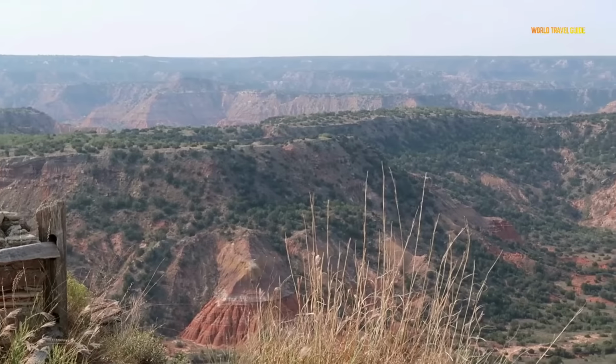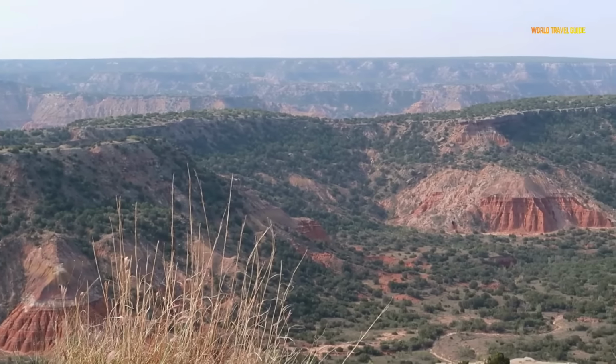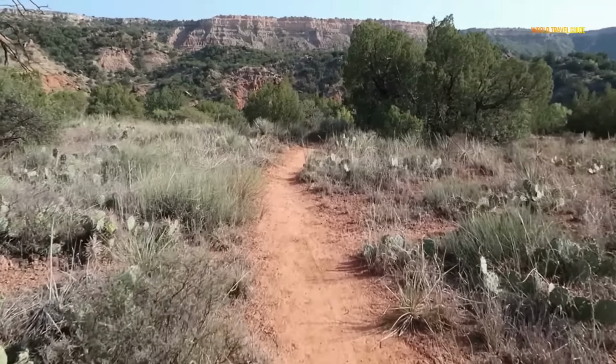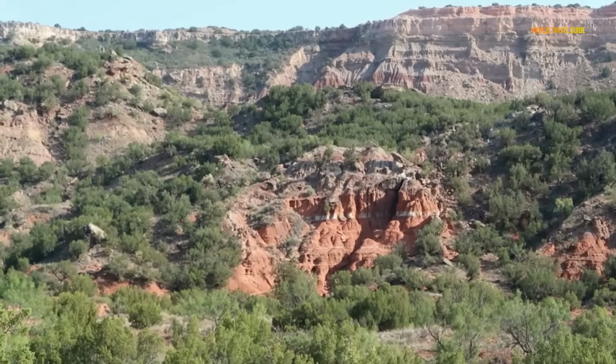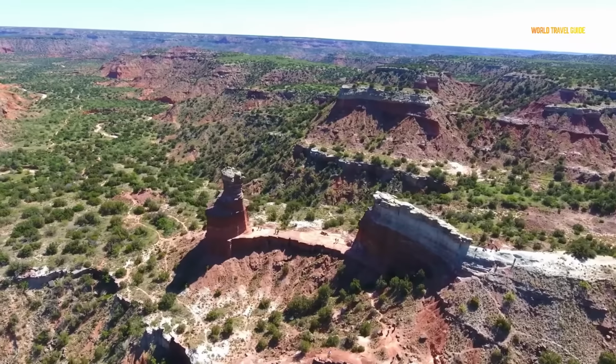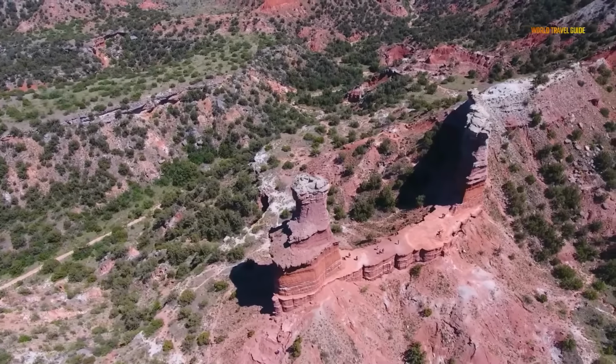This geological masterpiece reaches depths of around 800 feet and a width that spans up to 20 miles. The Palo Duro Canyon State Park offers several campgrounds where you can enjoy the nature of the canyon. The stillness of the night, broken only by the gentle crackle of a campfire, is a melody that lulls you into a deep connection with the land.